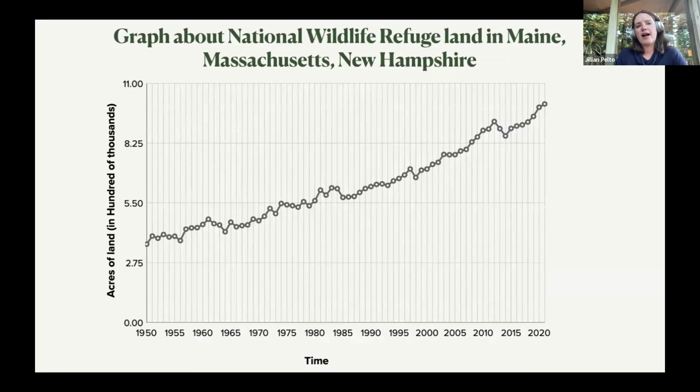And then this graph is about wildlife refuge land being set aside. And it's for 3 states in the US. I chose those because they're all the states that border the part of the ocean called the Gulf of Maine. That's this really big gulf that borders all the states, and that was what I was making the painting about.